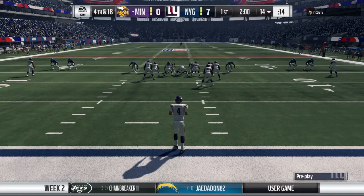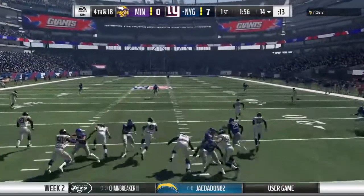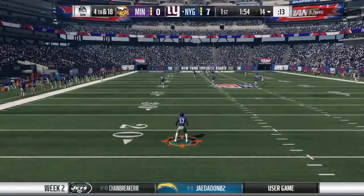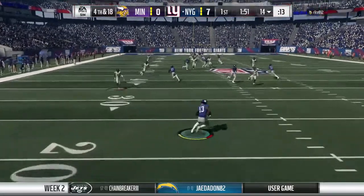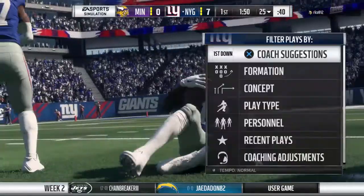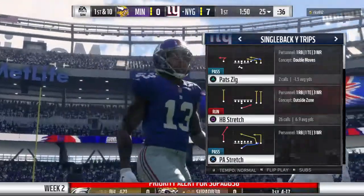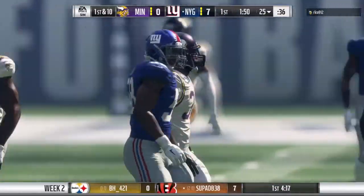Back deep, it's Odell Beckham. He steps into this one, and this is a rocket. Fielded just inside the 20. They'll be hard-pressed to match that one. That a 65-yard punt. And it'll be Giant football, 1st and 10.